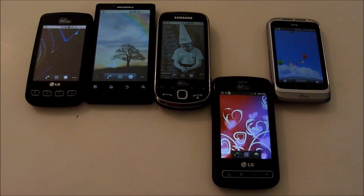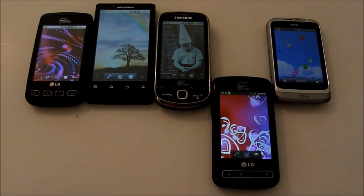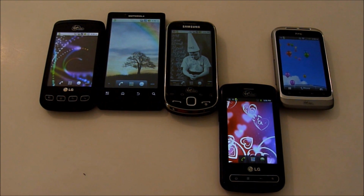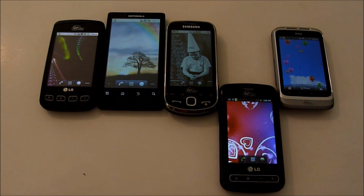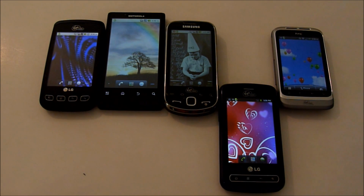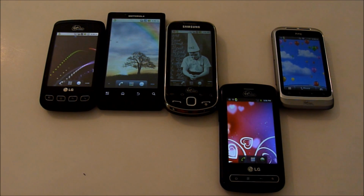Screen size and resolution for the Optimus Slider is a 3.2-inch capacitive touchscreen, 320 by 480 pixels. With the LG Optimus Slider, it comes with Android 2.3.4, 800 MHz CPU, Adreno 200 graphics, 512 megabytes of RAM, 150 megabytes of available ROM, 3G, Wi-Fi B, G, N, Bluetooth 3.0, proximity sensor, accelerometer.